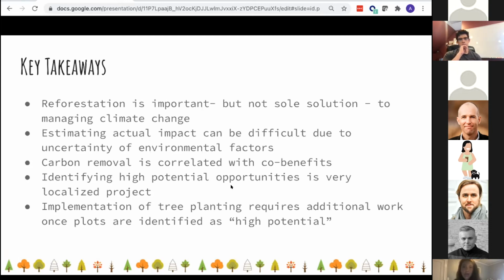Identifying the high potential opportunities varies greatly based on the actual county level. We made some assumptions and applied the cost benefit data across the board to different types of forests, the same across all the different counties. If we had more time, we would go in and look at specific costs based on the actual county or even state that we were in. And the last thing, we got down to the plot area in terms of identifying locations, but actually implementing a tree planting or forest management project requires additional work once you've identified those areas.